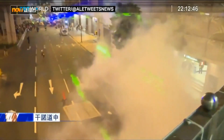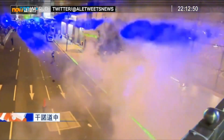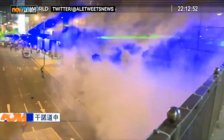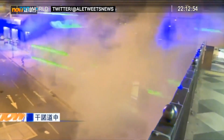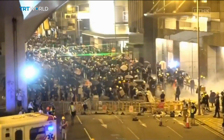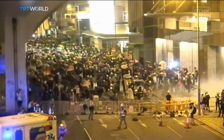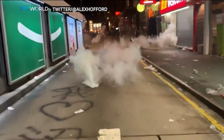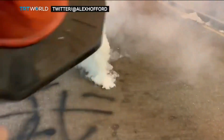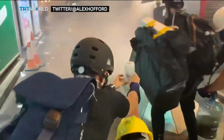It might look like something out of a sci-fi movie, but it's actually a simple tool to circumvent Chinese artificial intelligence. Laser pointers confuse and disable the facial recognition technology being used by police to track down dissidents. Protesters have also used everyday street items to limit the effects of tear gas.